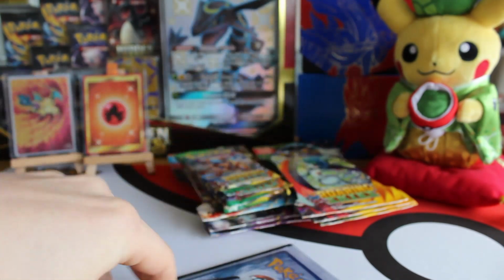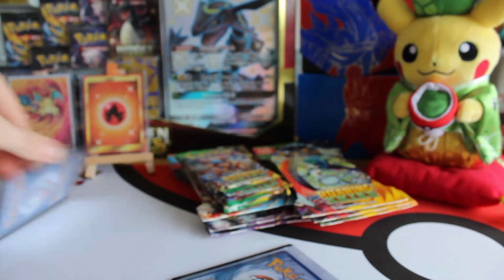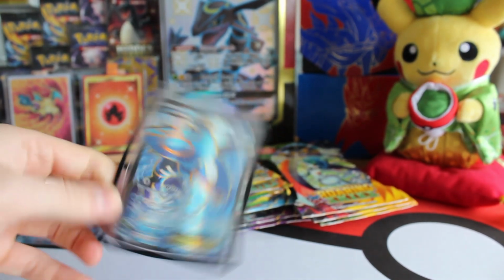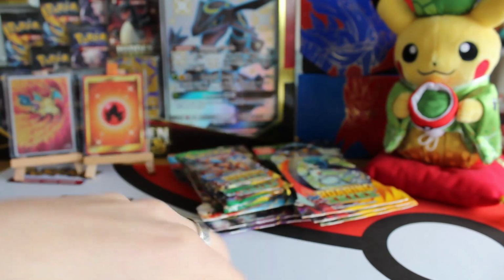Now these cards looked in great condition. I actually managed to pick this one up for 99p and then got combined postage, which I think is quite good anyway. And then the second card that we've got is this Full Art Kyogre EX, which is super nice art. I really like those cards.